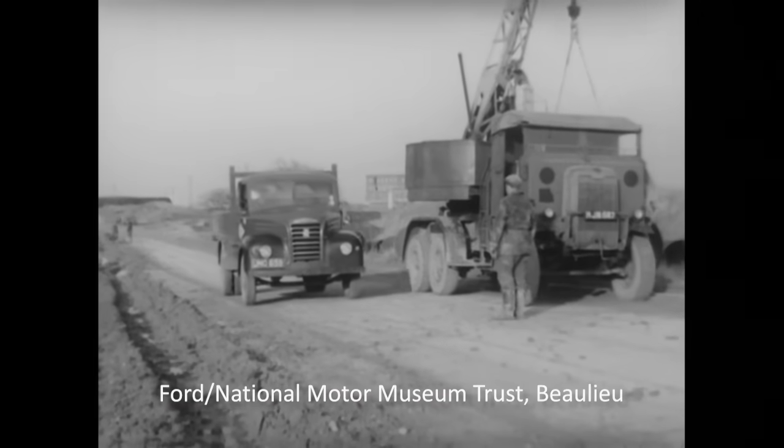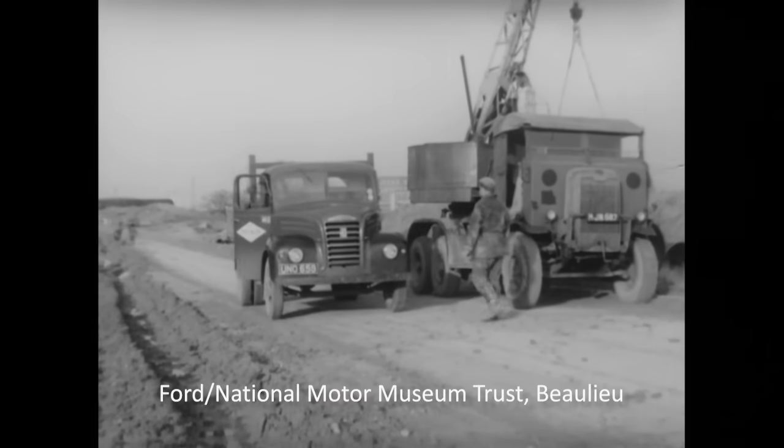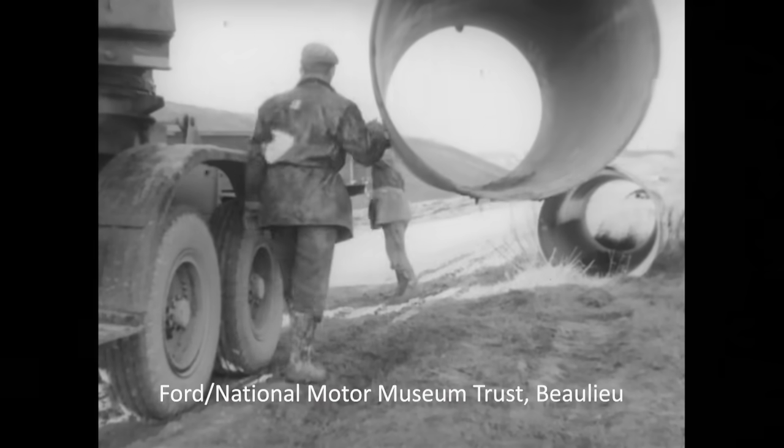I found that the 4D 3-ton vehicles are very adaptable in this type of work. This one has been working at Hanningfield for some time, and the shifting of these large pipe sections is one of the many jobs it deals with.